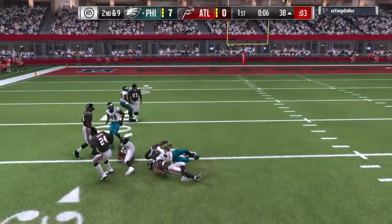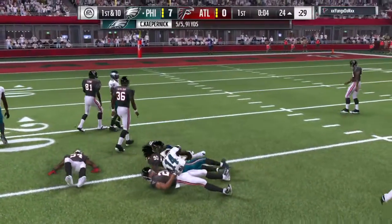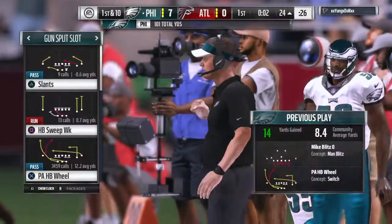Over the middle and into the hands of his receiver, Landry. 14 yards that time for number 14.